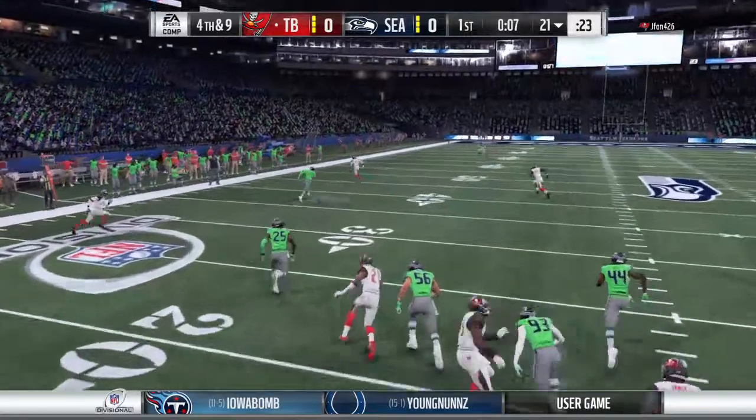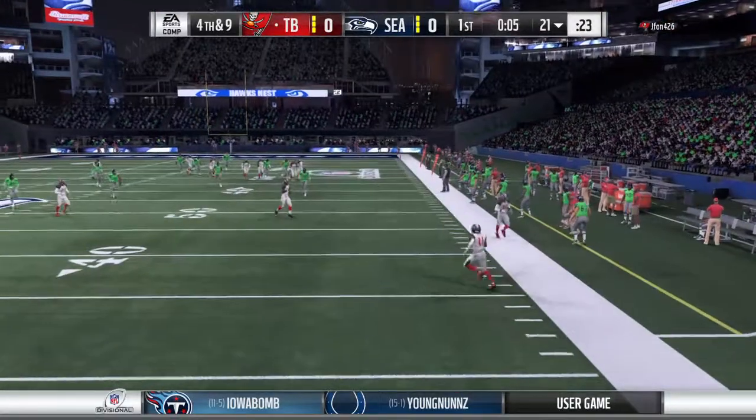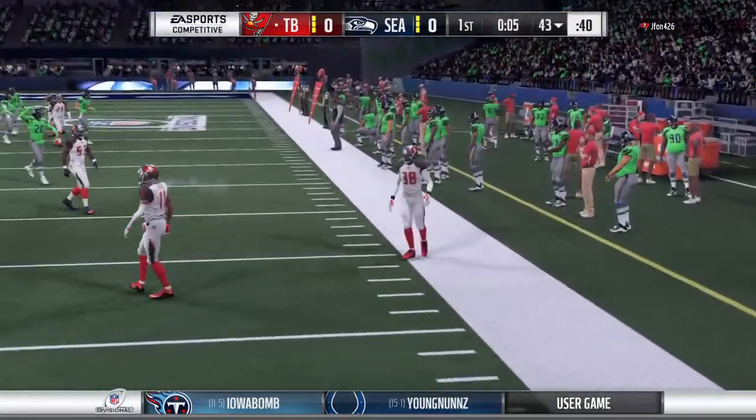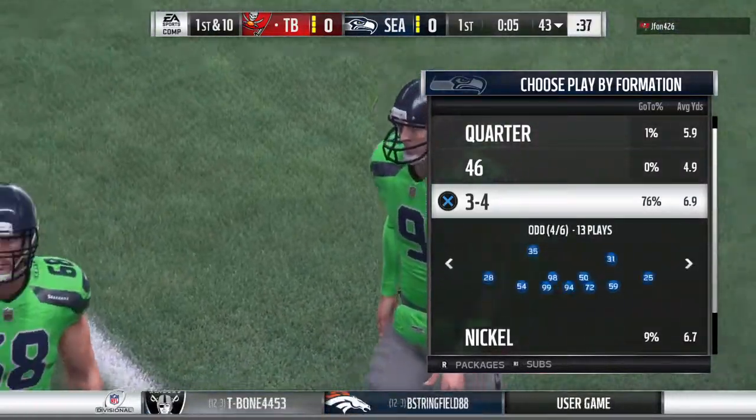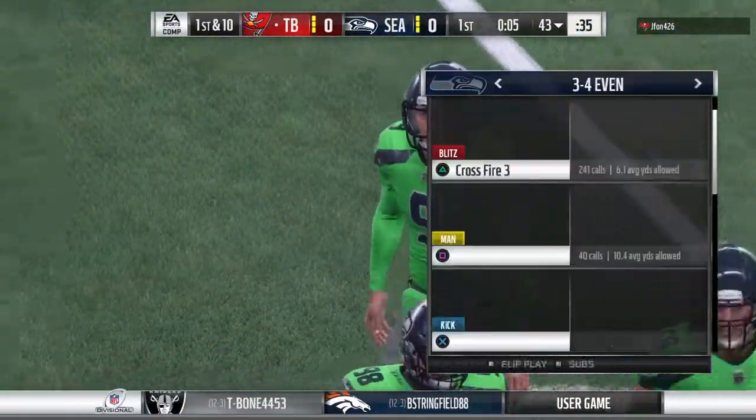And the kick's away as he angles this one for the sideline. And the punt goes out of bounds. Where will they put it? They'll put it just inside the 45-yard line. And Tampa Bay trots out there now.